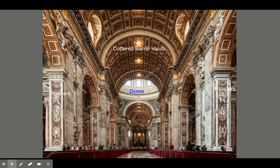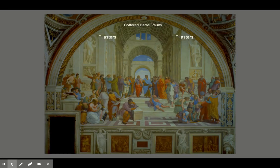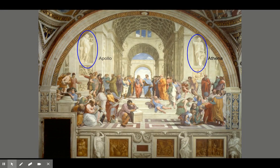Here we see Bramante's treatment of St. Peter's Basilica with a strong assist from Michelangelo. The coffered vault opening up to a great dome, pilasters jutting out from the walls on either side. We can see in the School of Athens the same coffered barreled vaults, the pilasters on either side, the open domes. We also see niches on either side of the central vaults featuring figurative sculptures in the classical style.